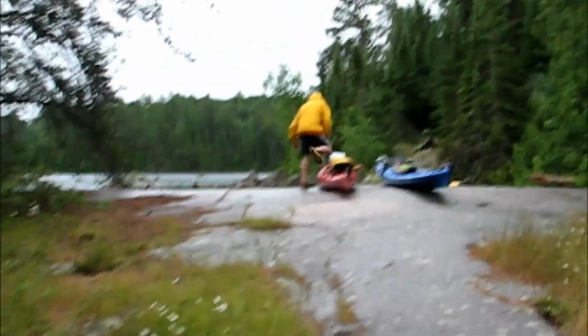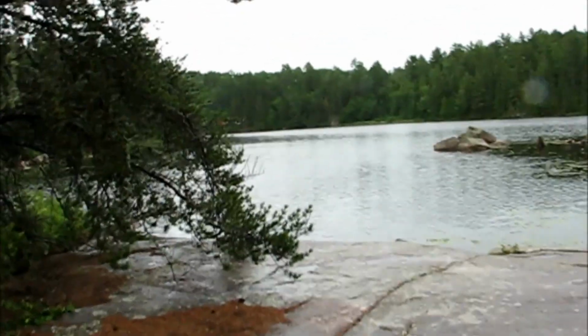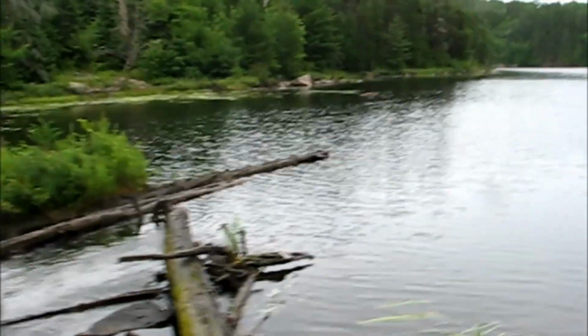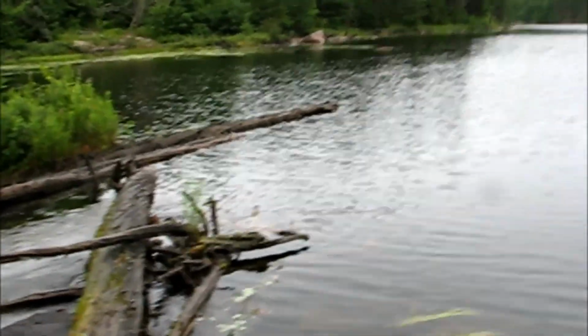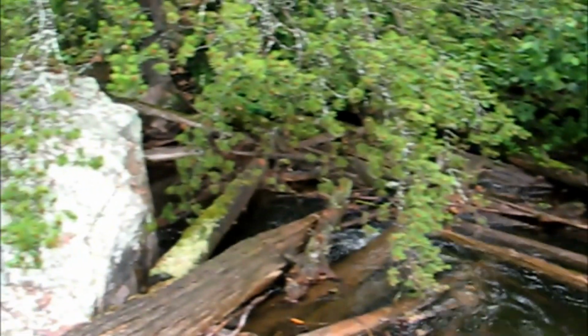And this is Conch Lake. This is just a small little lake. We just go across there and we're into another 180, 170 meter portage. They got the old shackle drilled into the rock for the log boom. Let's see if I can get on this log without falling in. And they shoot the logs down through there.